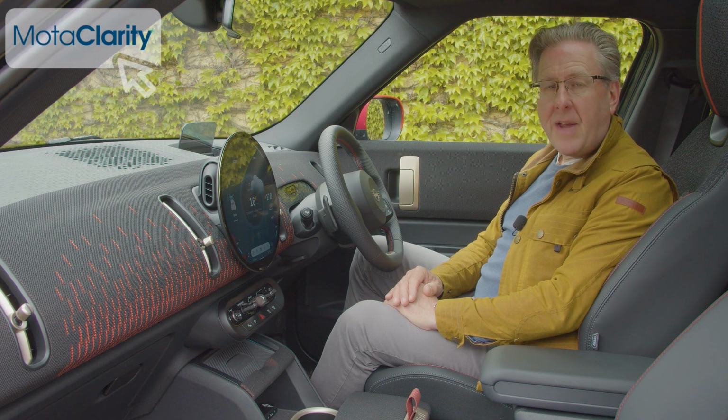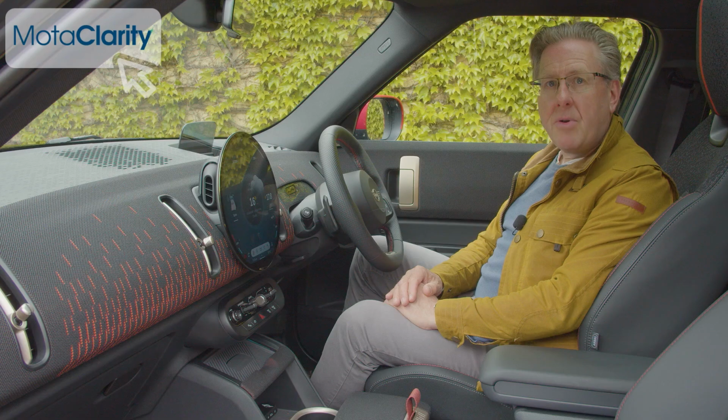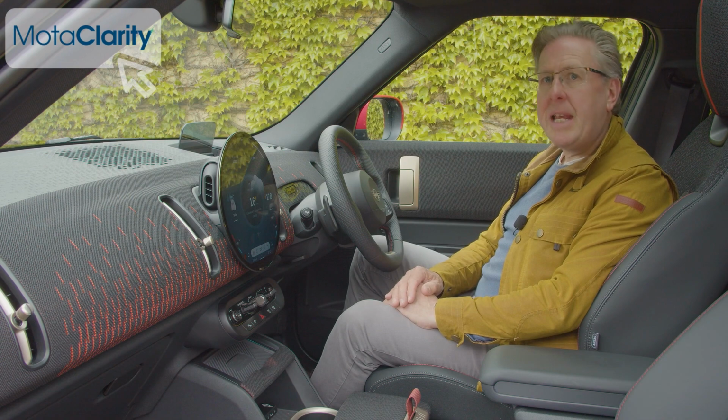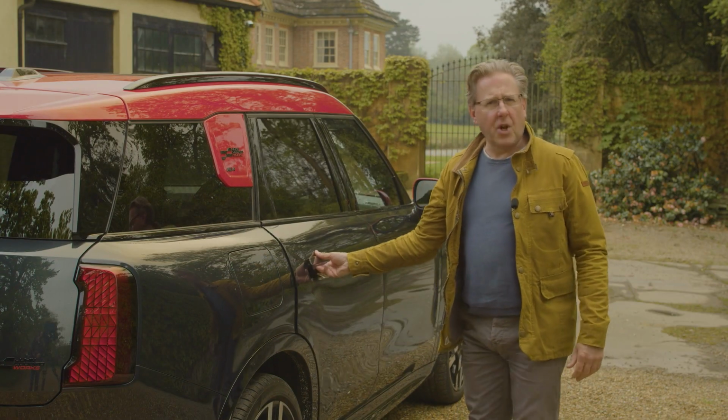There's a reasonable level of cabin storage, including this little personal mini-branded lidded box, presumably for storing your personal mini-branded effects. Enough on the front, let's take a look in the back.